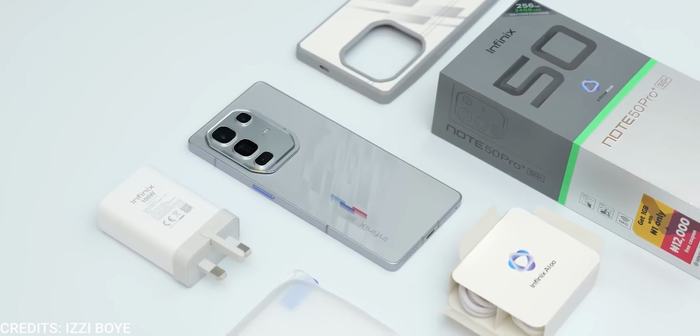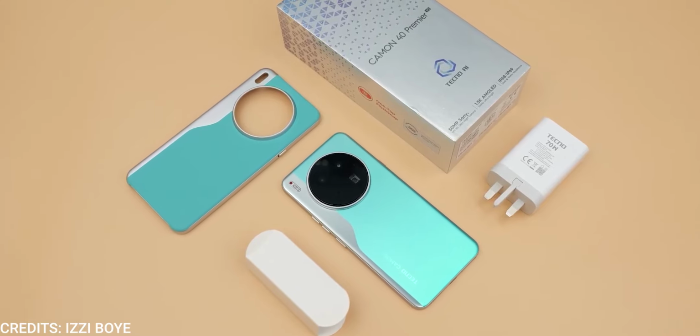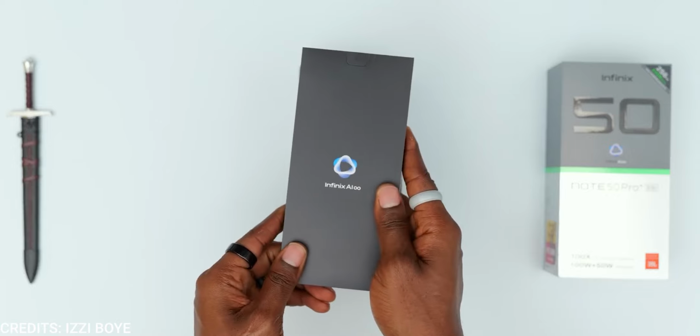When it comes to the unboxing, you get a lot of stuff from these devices. Tecno and Infinix are known for adding the accessories in the box regardless of the price range of their devices, which I believe is very commendable.